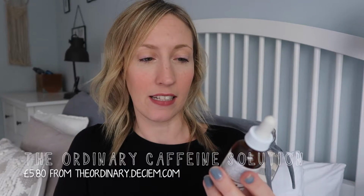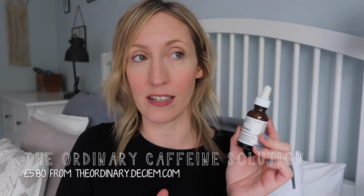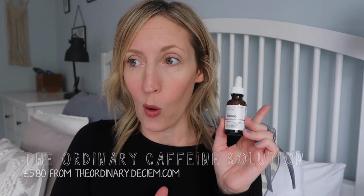Now this one is designed to reduce the appearance of the eye contour, pigmentation and puffiness. I'm not sure whether it does the bit about pigmentation, because I do have quite dark grey under eye area, and I wouldn't necessarily say that it makes that much difference with that, but it definitely helps with puffiness. That puffy feeling you get in the morning when you first wake up, well I definitely get, when my eyes just feel a bit puffier than normal.